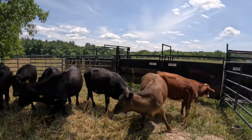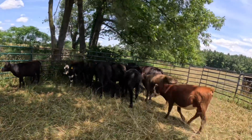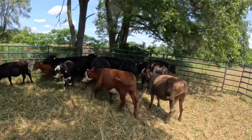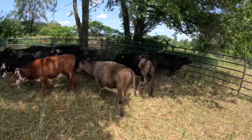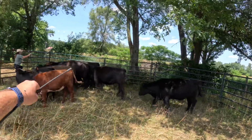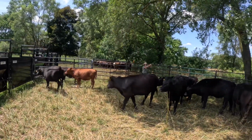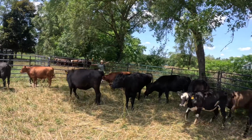All right, guys, this is our heifer herd. There's 12 of them in here, and there's a couple that are going to be finishing out maybe this fall, for sure early spring. That one. There's another one in there. So this is what we're going to be keeping the bull from breeding.